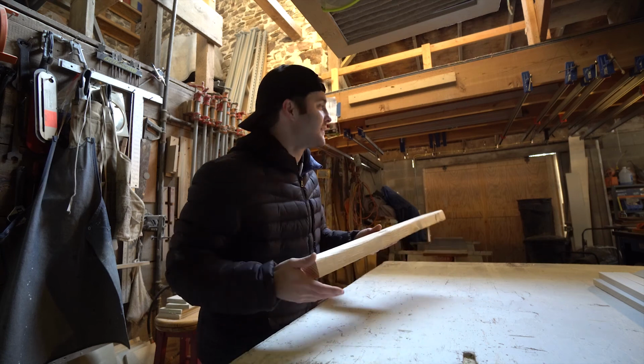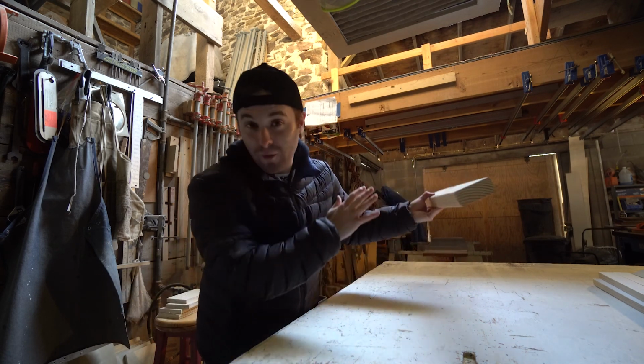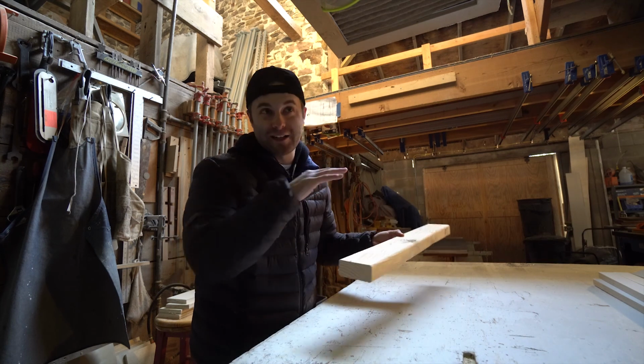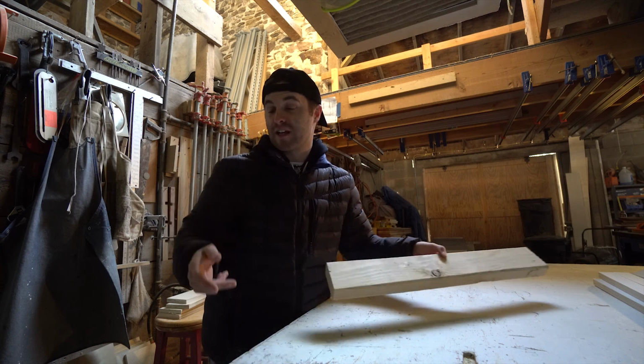lumber that he has in here. So I have to almost find something. Yes, I could go buy it, but that requires going somewhere and driving, when I can just come here and try and find some scraps, which I might be able to find. It looks like there's actually some right here.